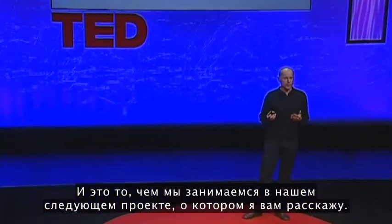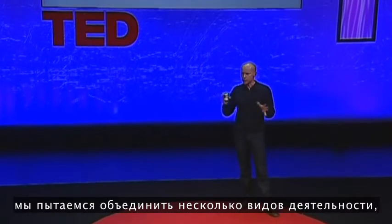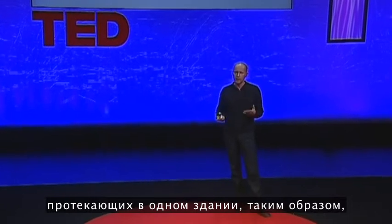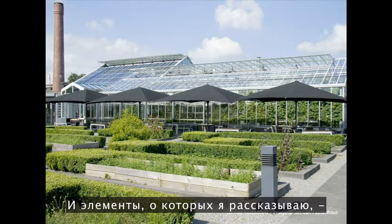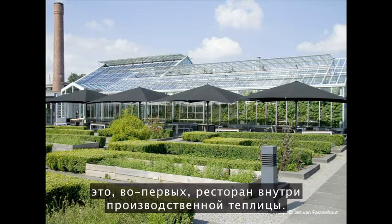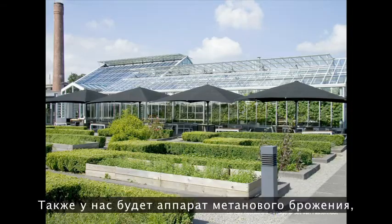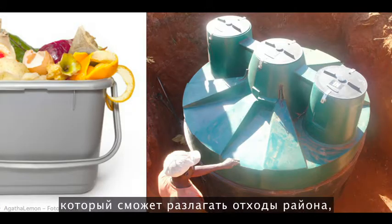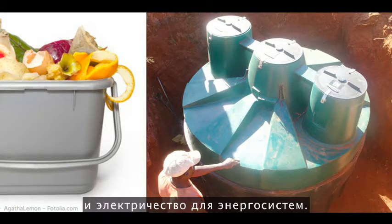And that's what we're doing on the next project I'm going to talk about, the Mobius project, where we're trying to bring together a number of activities all within one building so that the waste from one can become the nutrient for another. And the kind of elements I'm talking about are, firstly, we have a restaurant inside a productive greenhouse, a bit like this one in Amsterdam called De Cas. Then we would have an anaerobic digester which could deal with all the biodegradable waste from the local area, turning that into heat for the greenhouse and electricity to feed back into the grid.